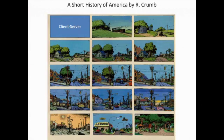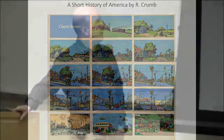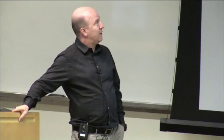All right, so we started out with the client-server model. This was the way to get a website off the ground originally. This model predates the web, but certainly, Tim Berners-Lee put together a web server and a web client, and the thing took off, became highly successful commercially.